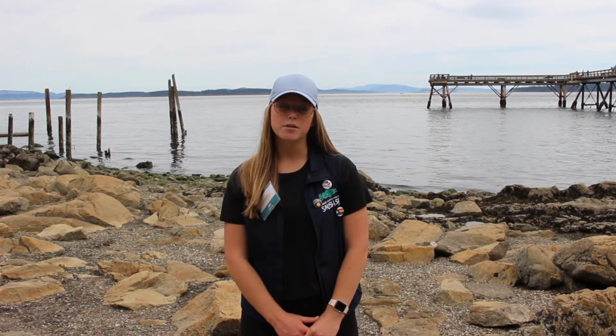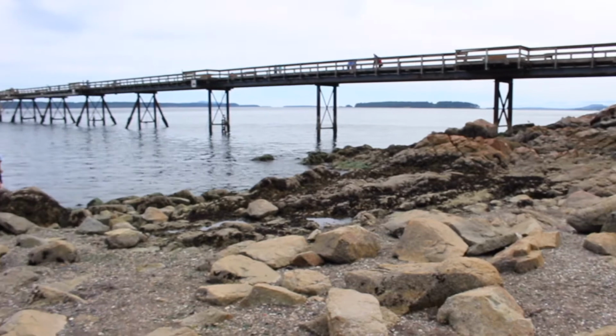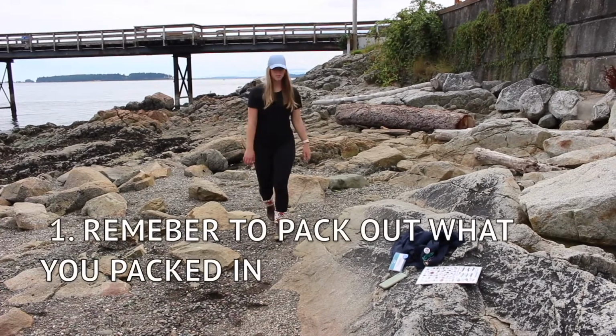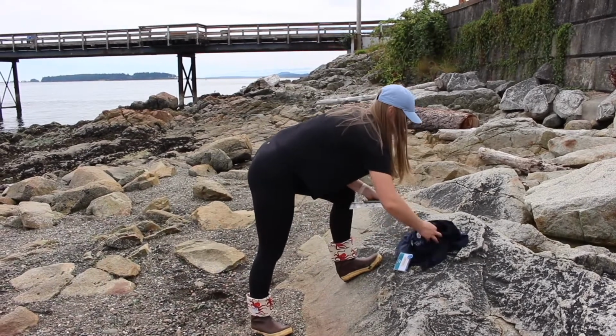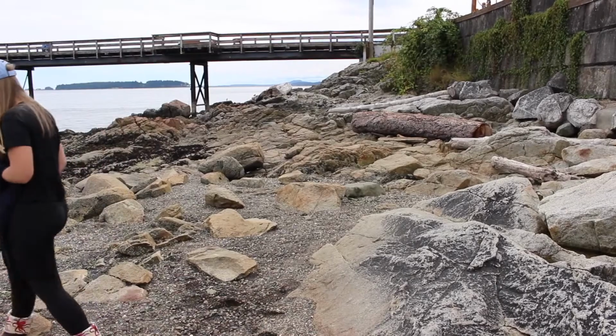After you're done beachcombing for the day, it's important that you only take what's yours home from the beach. Remember to pack out what you pack in. When you're leaving the beach for the day, make sure you only take what's yours, including any of your belongings you brought down to the beach. This might be things like your jacket, your water bottle, your hat, any beach toys.